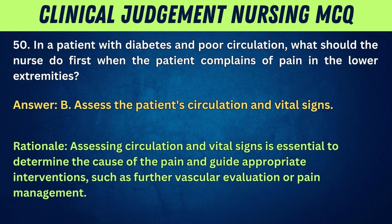Answer. B. Assess the patient's circulation and vital signs. Rationale. Assessing circulation and vital signs is essential to determine the cause of the pain and guide appropriate interventions, such as further vascular evaluation or pain management.